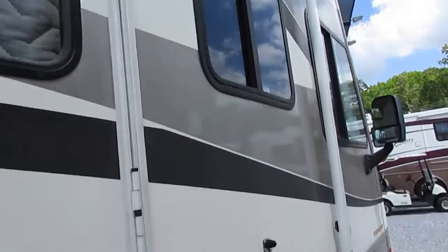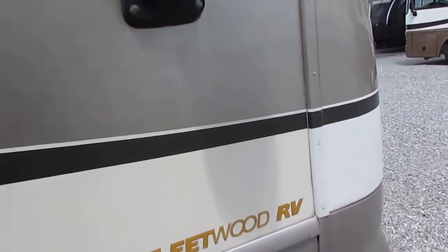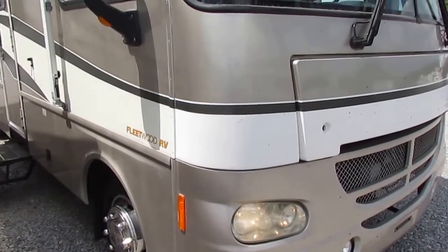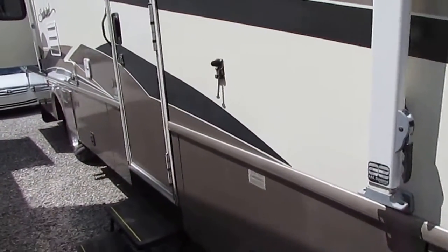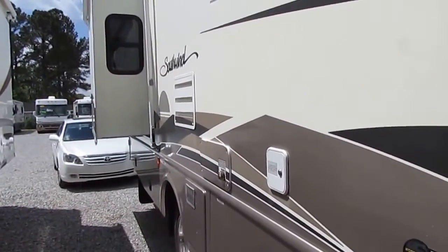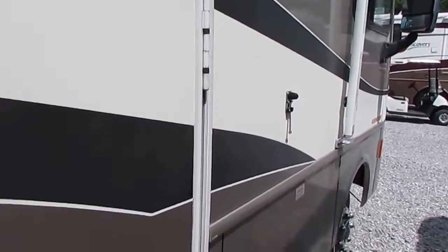Folks, Fleetwood RV is one of the oldest manufacturers in the RV business, and they built and sold more motorhomes than any other manufacturer, and the Southwind is definitely one of their top brands. This unit's got that big 8.1 liter Vortec V-8 with 340 horsepower. It's got the Allison Transmission. Very heavy duty, good wide wheelbase for less sway and better stability. And you get all this for only $29,900, folks. And this is a unit that's way under book, that's going to sell quick.